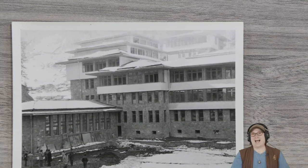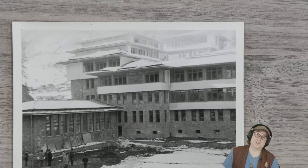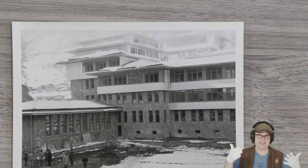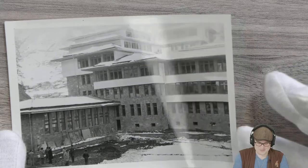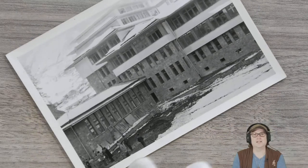It's interesting. I glanced at these photos when I was looking for something to use for the promotional image and what will be the cover image for the VOD, which is why I know sort of what this looks like. But you've got some little people down in the corner there as well.